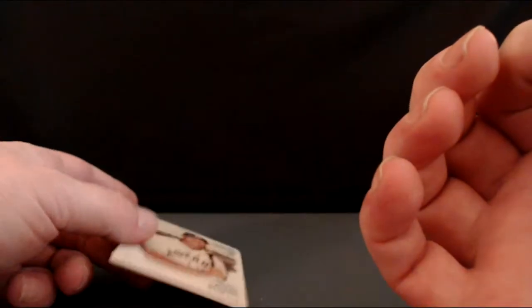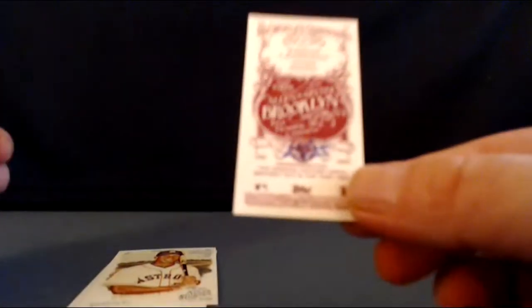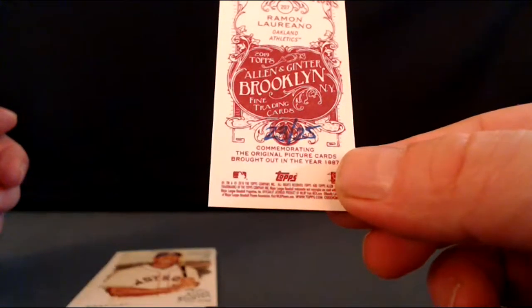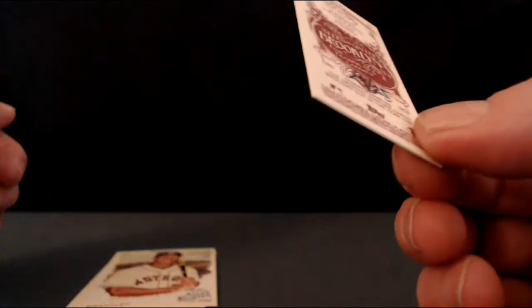Ramon Laureano, and this one's numbered. You don't see a lot of numbered Allen and Ginter. Ramon Laureano, 23 of 25, hand-numbered, it looks like, on the back of that card. That's a super short print, yeah. Super short print. Let me show it to you one more time.